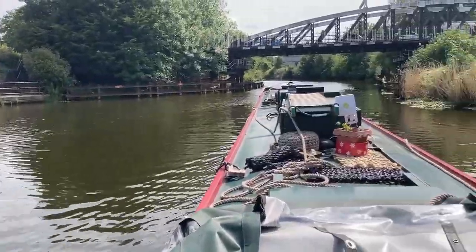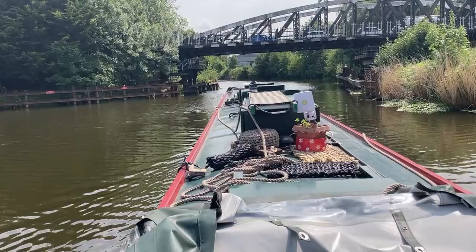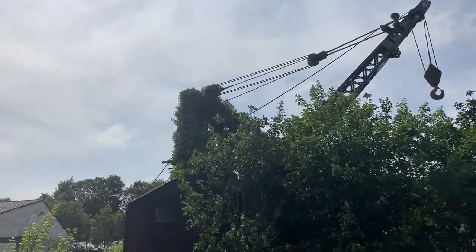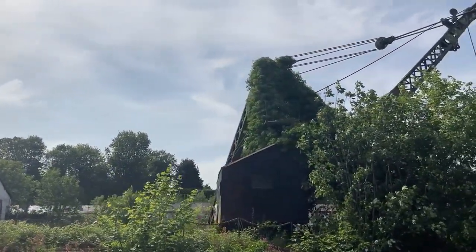So this is the second bridge I was talking about. Again, another swing bridge, which carries part of the one-way system around Northwich. Part of an old boatyard, that perhaps?